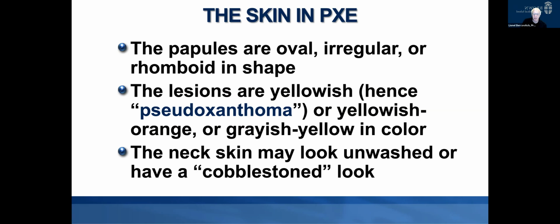Xanthoma is generally a cholesterol deposit in the skin, and it has a yellow appearance. That's where the term xanthos comes from. And they can be yellowish or yellowish orange or grayish yellow, or even a sort of yellowish skin color. The neck skin may actually look unwashed or have a cobblestone look.